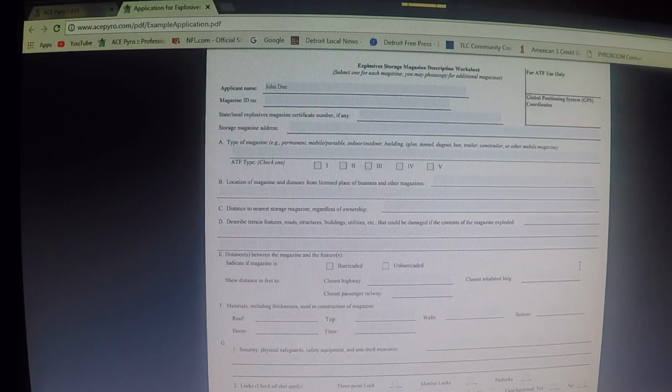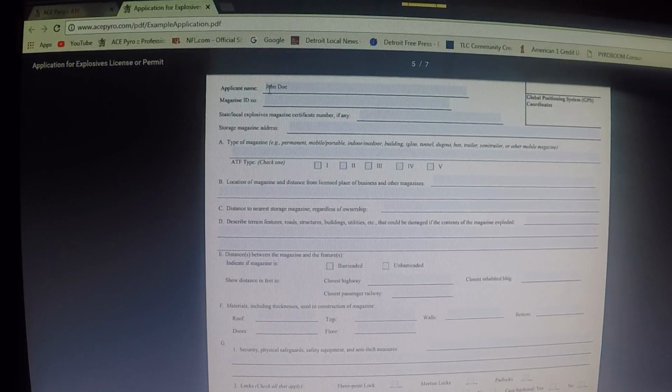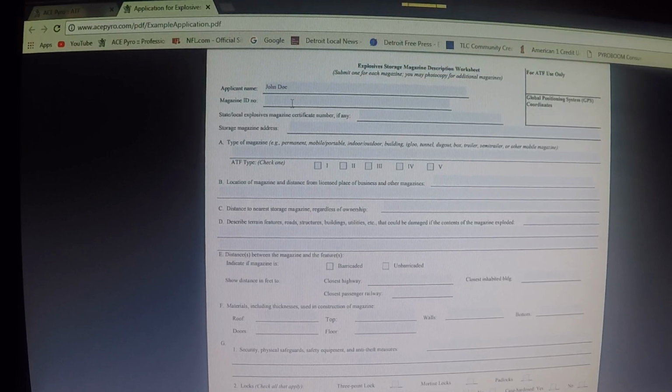But if you do have a magazine, I'm going to walk you through this so that you know how to fill out the form. Again, your name would go up here. Magazine ID number you will not have because the ATF has to inspect first and give you one. State and local explosives magazine certificate number, if any. Some states will inspect your magazine prior to the ATF, and if they certify it, will give you that number, and that will go here.